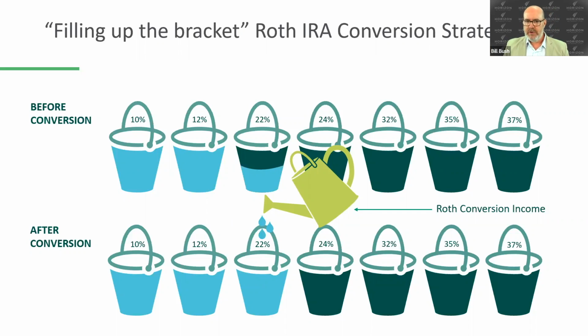One helpful conversion approach that's discussed is what's called filling up the bracket. Often you may find yourself in the middle of one of the tax brackets. And here you see them all lined up in buckets. And you might have room to add more income without pushing yourself into a higher bracket. For example, in 2022, the 22% tax bracket for married couples filing a joint return goes from about $83,550 up to $178,000. So if you file a joint return and your taxable income is $100,000, that means you could add another $78,000 of income without flipping over to the next bracket. And that may make a Roth IRA conversion make sense.